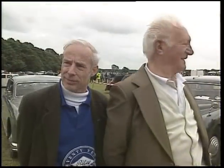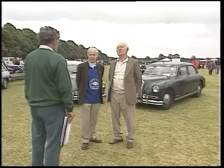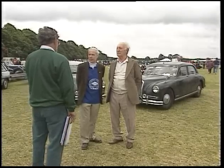Here we have two dedicated followers of the model, Harry Wright and Chris Neal. Chris, would you like to comment on the car's reputation and your own experience in driving one?